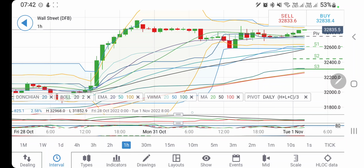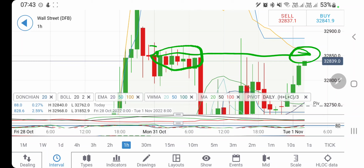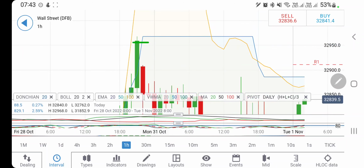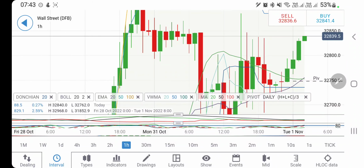Now let's have a look at Dow Jones. Look at US30 on the hourly charts. You can see this zone. I told you yesterday also that this is the maximum resistance zone at 32,850, 32,900, and if it sustains above 32,850, you can stay long on US30. Expected to rise to 32,900, 920. Trading above this zone at 32,920, definitely we may see it filling the gap till 32,970, and then you will see it flying high, and hence you can buy there at 32,850 levels. Is expected to rise more.